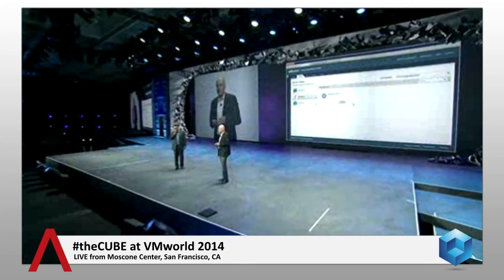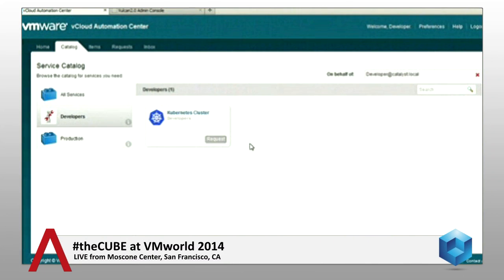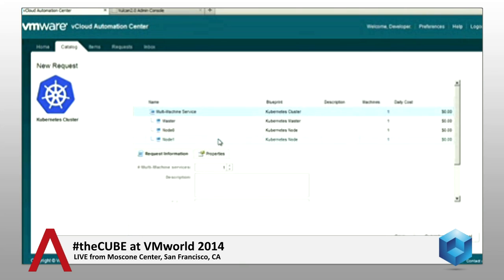Here we are in the vCloud Automation Center that hopefully you're familiar with. And we have a developer that's requesting a cluster so he can work on Kubernetes. Let's take a look at that request. It's a multi-machine blueprint. Really what that means is there's three VMs here. There's a master scheduler Kubernetes node and two slave nodes. But there's nothing special. They're just VMs. And you can see the configuration. So let's go ahead and submit that.